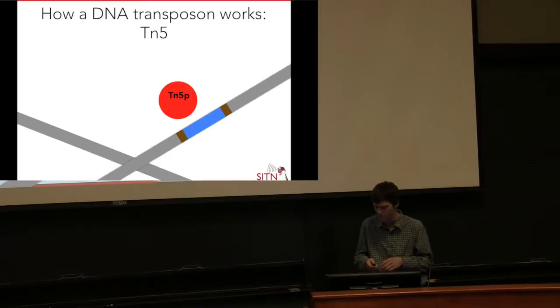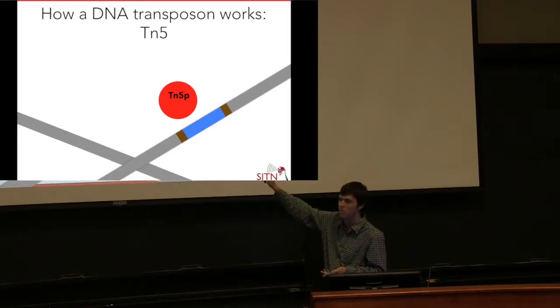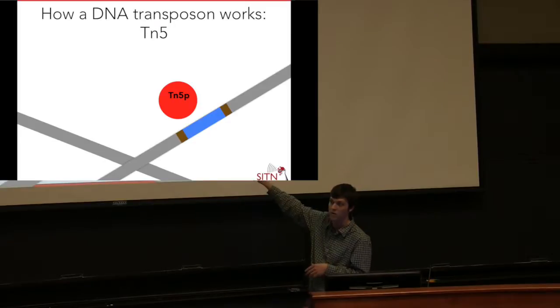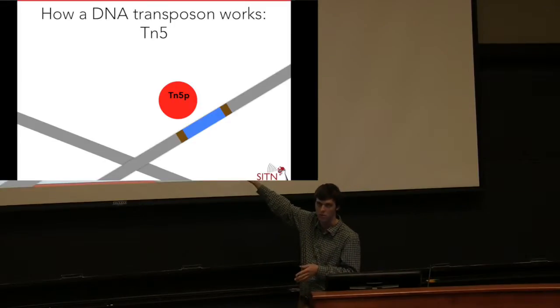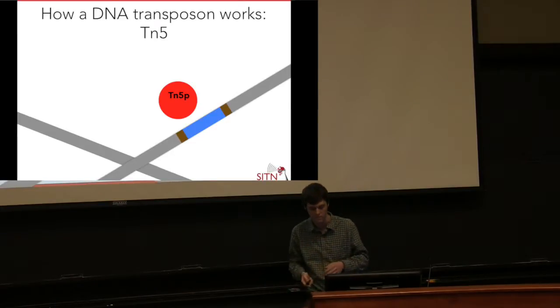The really important thing to remember here is that the protein TN5P that does all of this is actually created by the transposon, the little blue element. So in this way, it's a self-contained cutting and pasting machine.